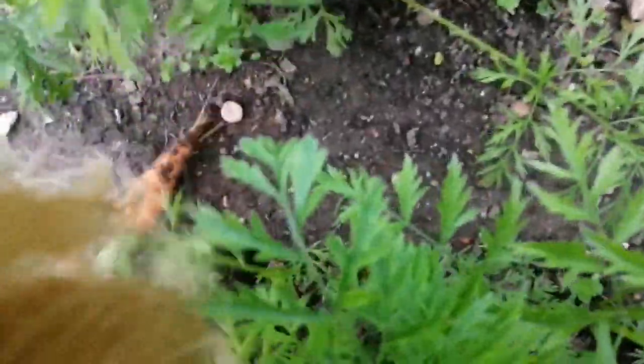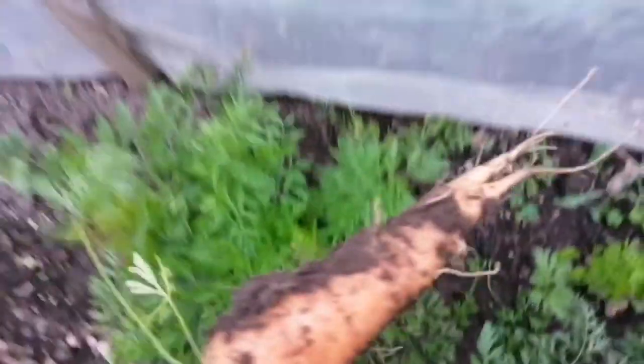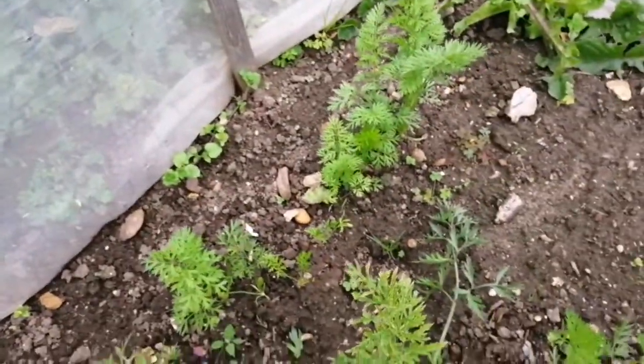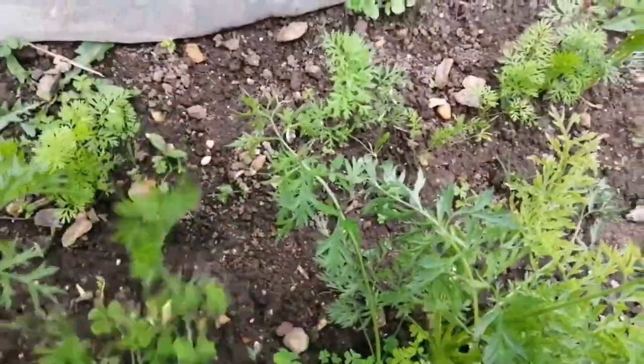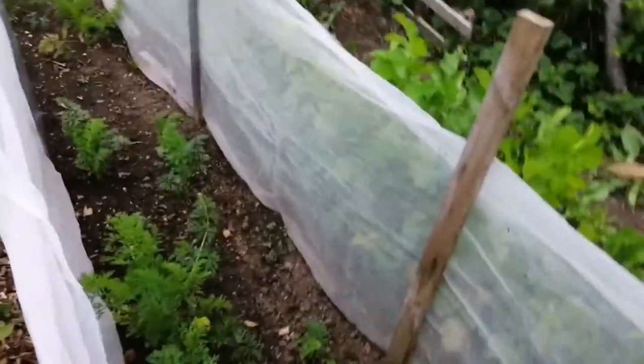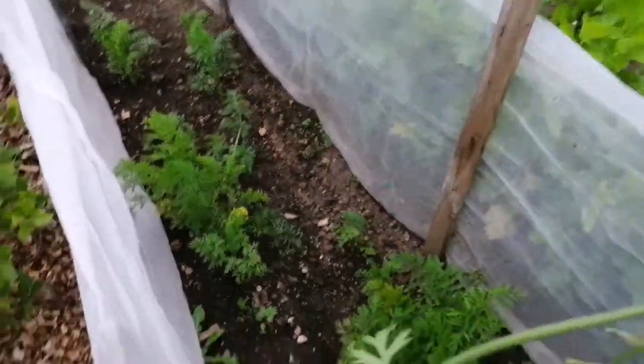Ooh. Oh, that's a nice one. I do love them. It's just I can't ever seem to get them to grow, which is such a shame because Spencer would happily eat a carrot always. Oh, that's a bit nothing. Well, I'm gonna leave what's there. There's not that many. I have two. It'll be a snack.